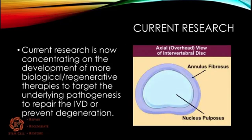Now, current research is concentrating on the development of more biologic therapies to target the underlying degenerative disc disease, to repair it or prevent degeneration. Okay, so in the past, we haven't been able to come to this point. So we've had to focus on the artificial disc replacement or things like that.